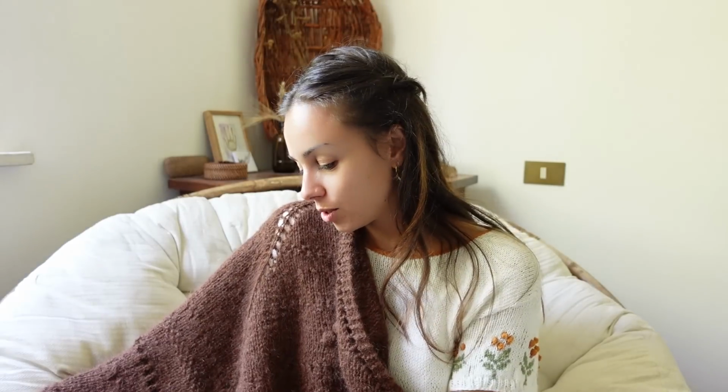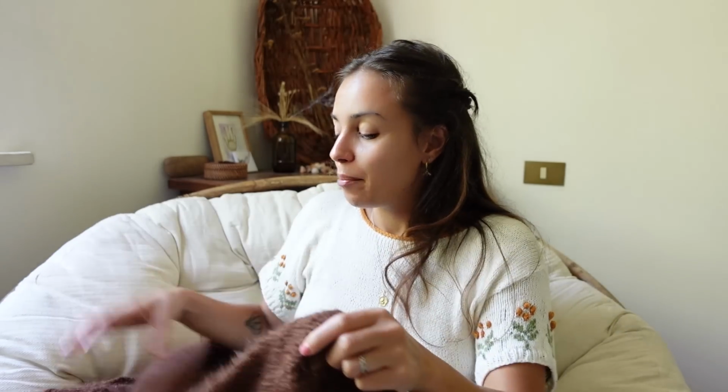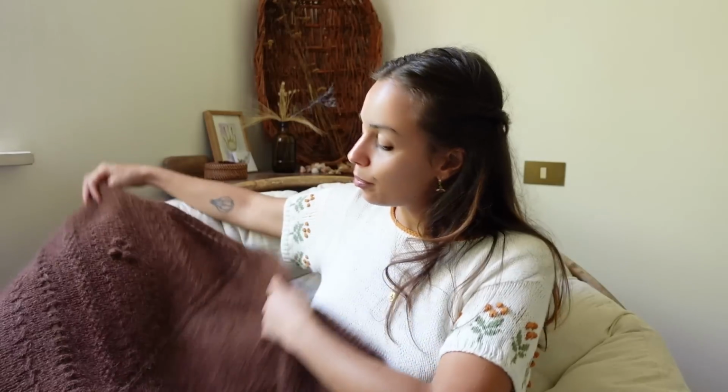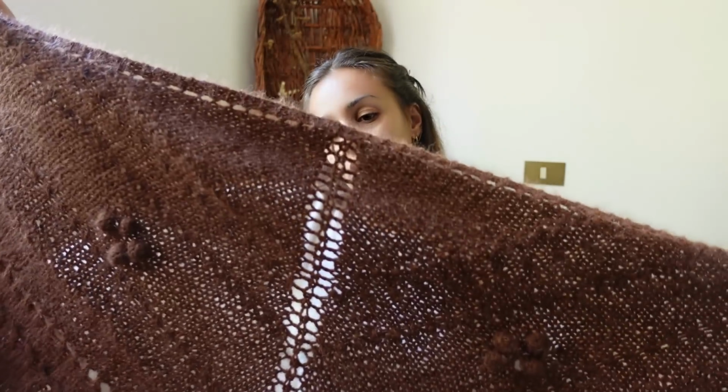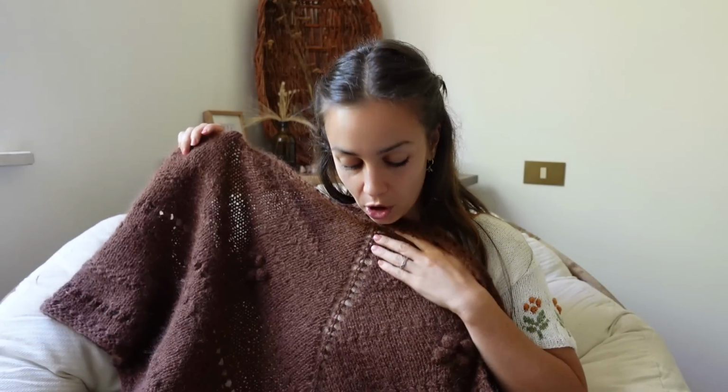And this wasn't really part of the knit along because I started it before the knit along, but I finished it this day, so it could be part of it. But I casted on another project. Oh, I forgot to tell you about the yarn. So I used some yarn that I had in my stash. Maybe I should take it. I'm gonna get it so you can see it.